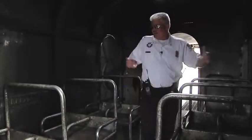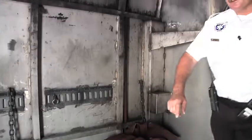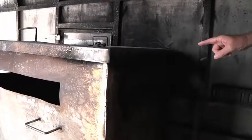We do a cockpit area. This is the passenger area. We can do a simulated fire on either side of the passenger area. This is the cargo area. Again, we can do simulated fires in here as well.